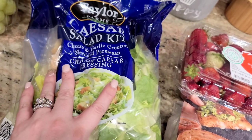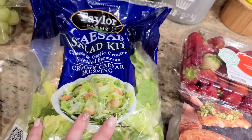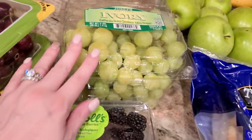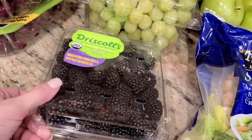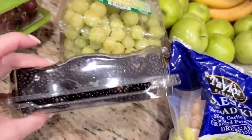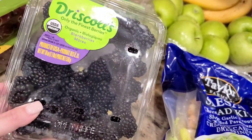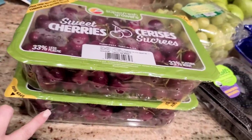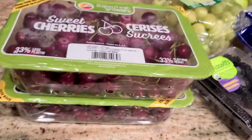Did get some more strawberries. I got a salad kit, Caesar salad kit, for the kids to have with the pizza. Green grapes, blackberries. These were on sale for $1.52. This huge pack. And then I got two clamshells of sweet red cherries.